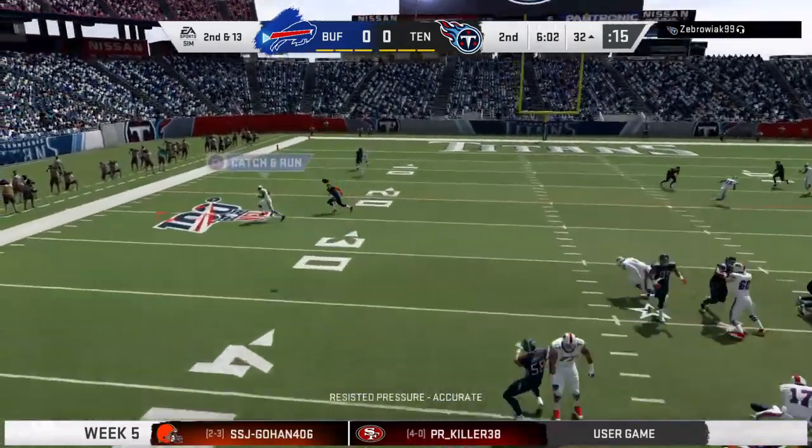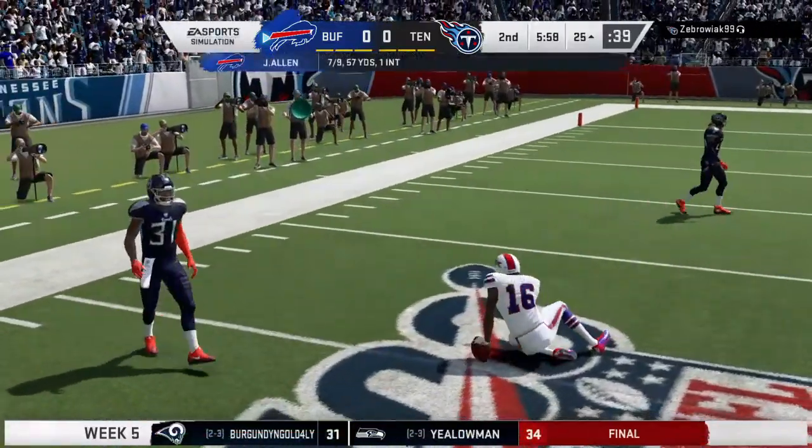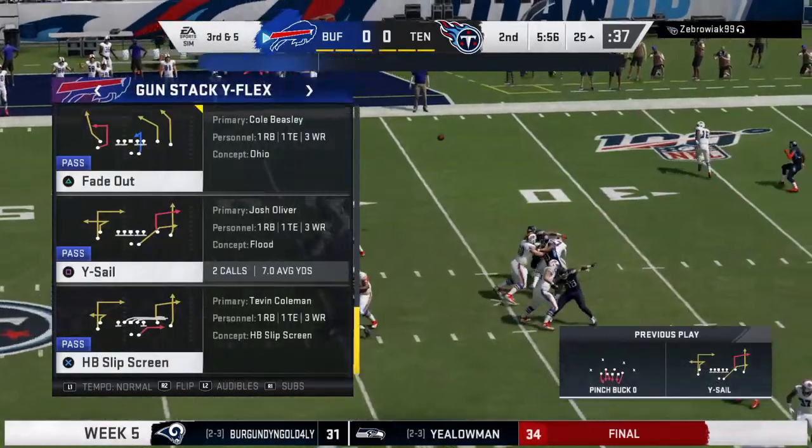Working out of the shotgun. Here's Allen. Man open. That's Robert Foster, complete. The reception good for 7. It's 3rd down.